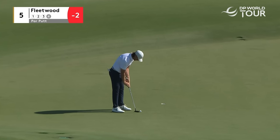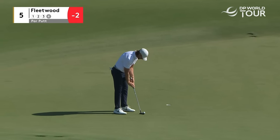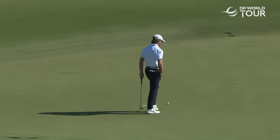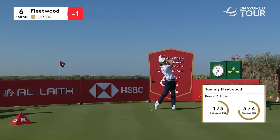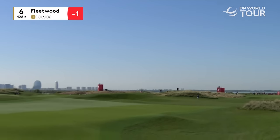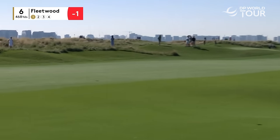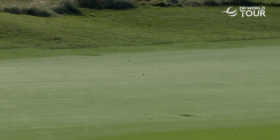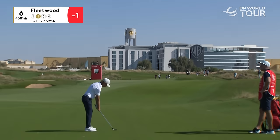Just been a little scrappy so far from Mr. Fleetwood. A little scrappy. Oh, it's got scrappier. Needs a good one here, Fleetwood. I think he's got it. That is the perfect spot, just up that right-hand side. It gives you a much easier entry to a very tough pin on the left side of the six.